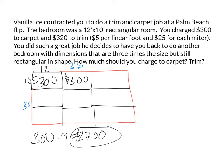All right, and we're not in the business here to lose money or break even. We're here to make some money, right? That's the whole point. Okay, so we've got that under control. We know how much to charge for the carpet job, but how much should we charge for the trim? Well, if it's $5 per linear foot plus $25 for each miter, let's see here.